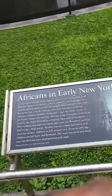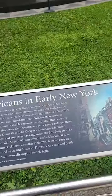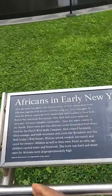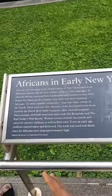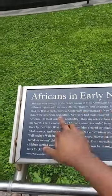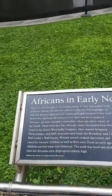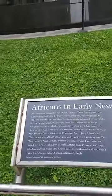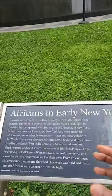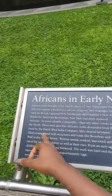And then later, the British, various groups, the Dutch and the rest of them, and then later the British finally captured and Ghana gained independence. It was the same thing here in New York as well. So the British renamed it New York, and then before the American Revolution, New York had more enslaved Africans. So again, it's telling you how New York, which is, I would say, the epicenter of economic affairs globally, used to enslave a lot of Africans.